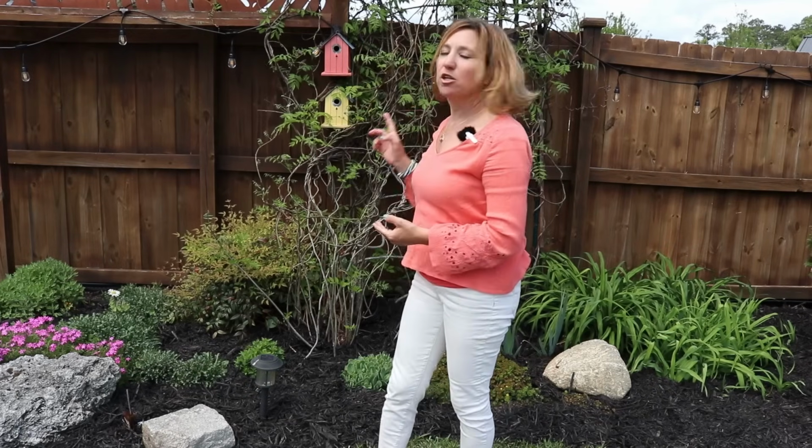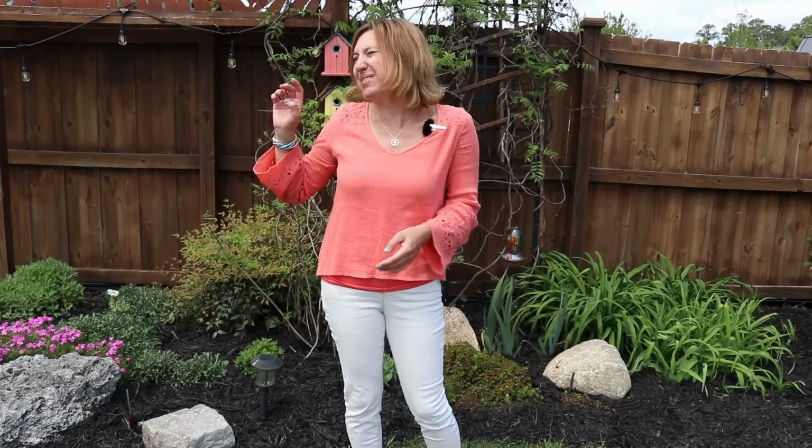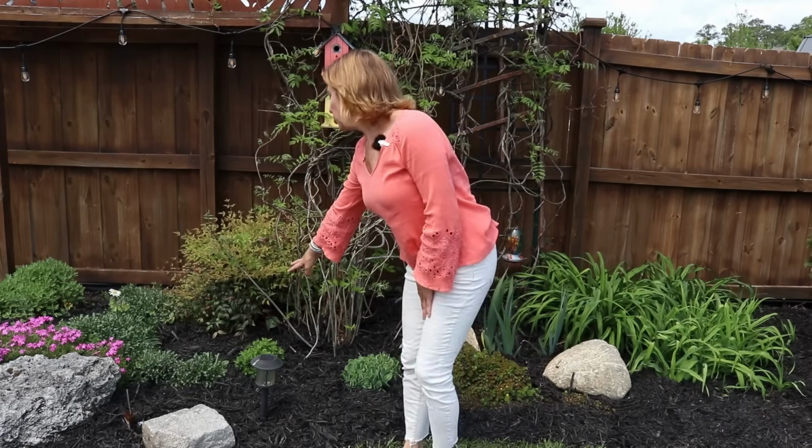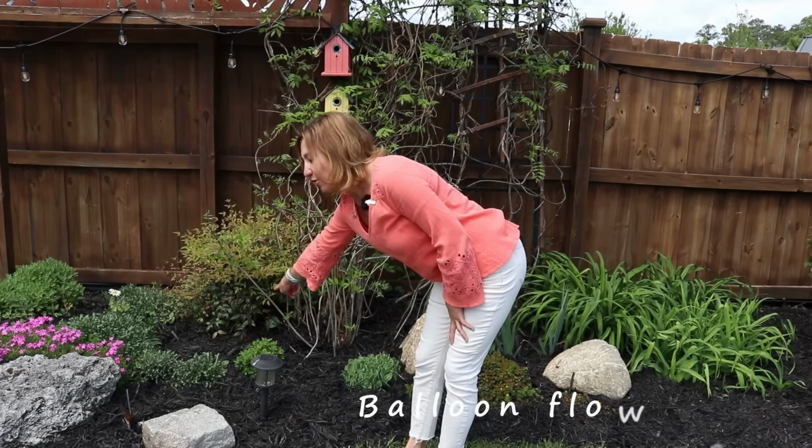I'm not exactly sure what the reasoning is for that. I still have lots of blossoms on it. It is beginning to bloom. It seems like it's almost just a little bit later than the one on that side. Not sure. But at the feet of this wisteria, I do have purple balloon flowers that are leafing out for me there.